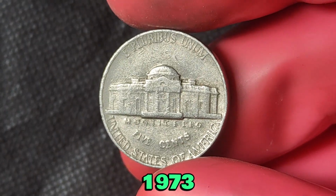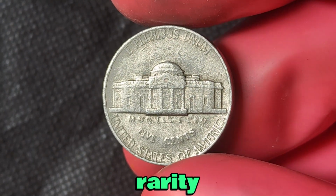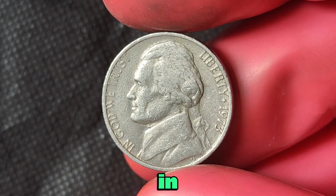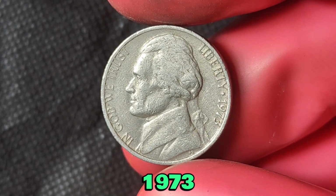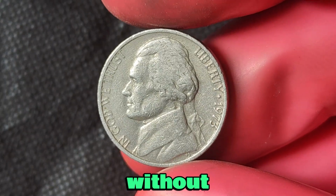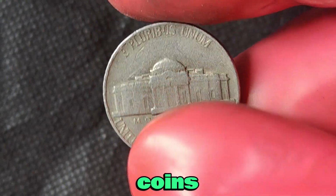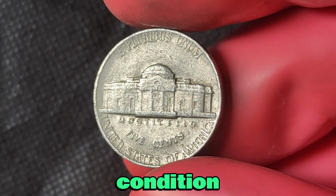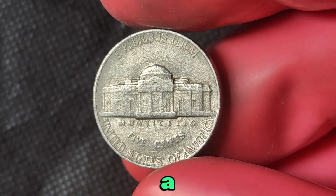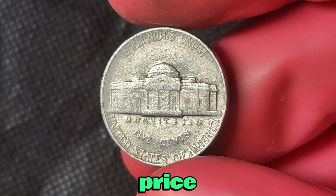While the 1973 no-mint mark nickel hasn't reached those prices yet, its rarity and demand could push its value higher in the future. Now, let's clear up some confusion. Just because you have a 1973 Jefferson nickel without a mint mark doesn't automatically mean you've struck gold. Most of these coins are worth only a few dollars, and it's only the ones in exceptional condition or with additional factors, like a specific error or historical significance, that can reach those huge price tags.